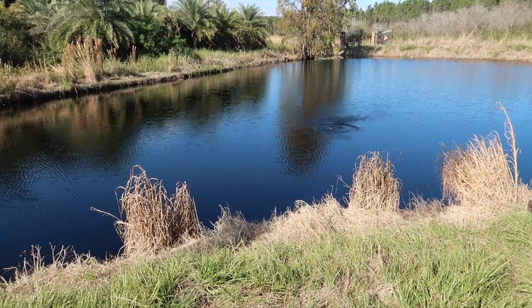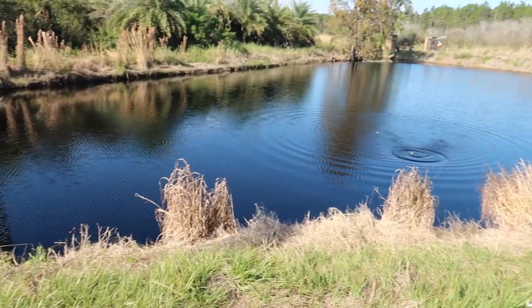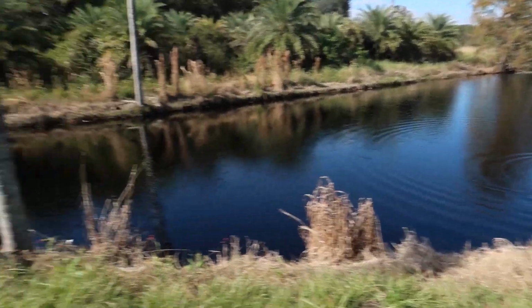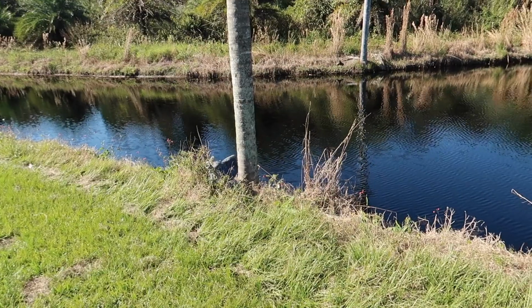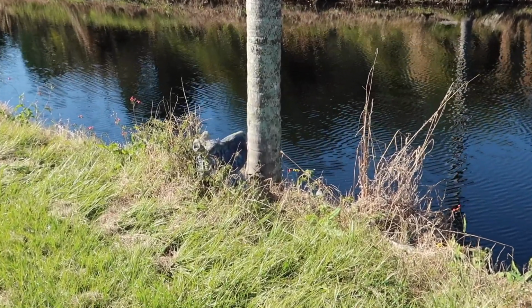Is that a pig head? Where? Right there. Oh my gosh, it is. That's an elephant head. He's trying to draw out the baby alligator. And there goes a butterfly. Aww, perching next to the elephant head. Why is there an elephant head there? No alligator here.